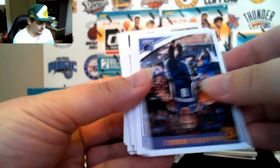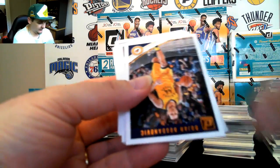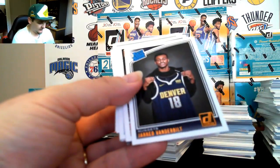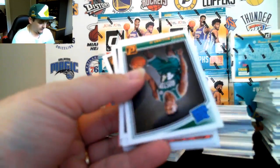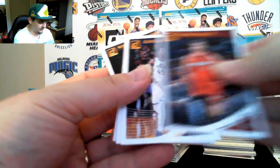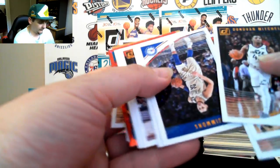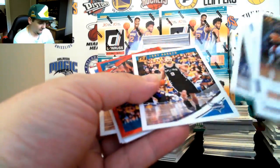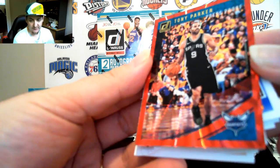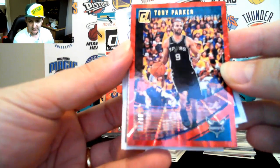Me too. Brunson, Bridges, Vanderbilt, Diop, Williams III. I've got to hold on a bit of an angle, guys, when I'm going through and looking for the parallels. There's one. For the Spurs, Tony Parker, 51 of 99.